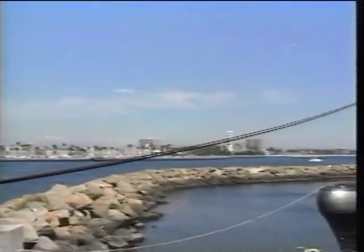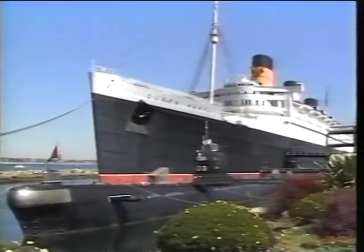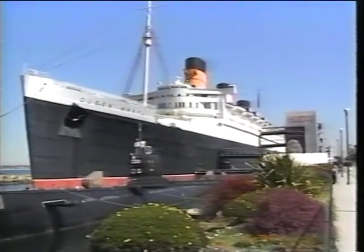And of course, this month in May, we're going to be celebrating the 70th anniversary of the maiden voyage of the Queen Mary, and it's a remarkable thing because it's the only ship of its kind still afloat.